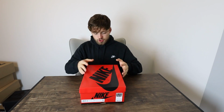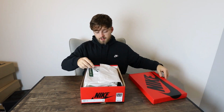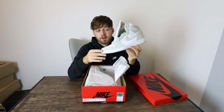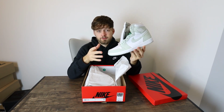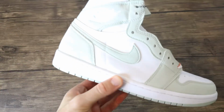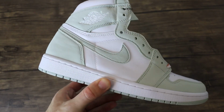And the final shoe of the video, as you can tell by the sticker, you know where this is from. Let's take off the lid. It's a pair of Jordan 1s, and it's actually a women's colorway. So this is the Seafoam Jordan 1, and if you've seen my videos on this before, this is one of my favorite Jordan 1s ever. I really like this color. This kind of pastel green color is really, really nice.